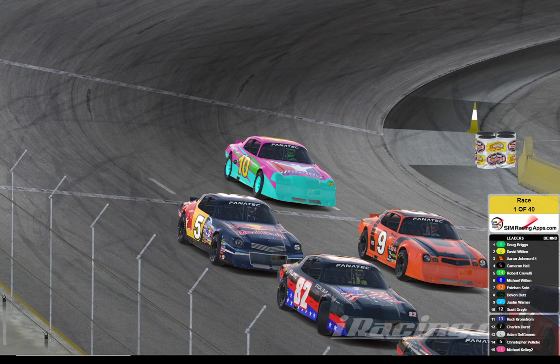I'm Aaron Johnson with the Johnson iRacing team, bringing you today's feature event, 40 fast laps in the iRacing Fanatec Rookie Street Stock Series at Southern National. This is the top split, the best of the best, the top drivers that were on the service at the time this race was offered. Let's have a look at the starting grid.